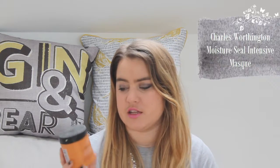And then another product that I tend to use in the shower is a hair mask, and this is the Charles Worthington Moisture Seal Intensive Oil Rescue Mask. It's one of those that you only actually need to leave in your hair for maybe 1 or 2 minutes, depending on how much moisture you want or how much damage you feel like your hair's had.